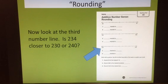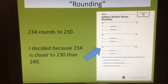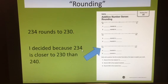Now look at the third number line. It's showing 230 to 240. Is 234 closer to 230 or 240? 234 rounds down to 230, because 234 is closer to 230 than 240. We're back to rounding to 10, and we're looking at the tens place to see if our answer is 230 or 240. And then we're looking at the ones place to decide what the correct answer is. If the digit here is 4, 3, 2, 1, or 0, it rounds down. If it's 5, 6, 7, 8, or 9, it rounds up. Since it's 4, it rounds down, and it's 230.